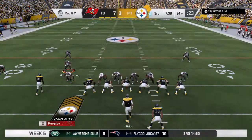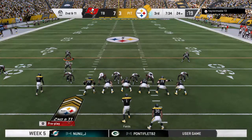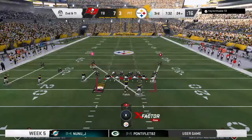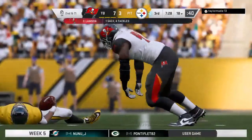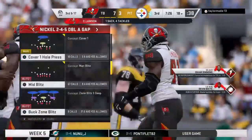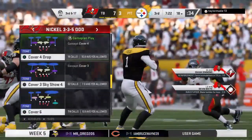Operating from the gun. Fields. Nowhere to escape, and he goes down. Carl Lawson with a little how do you do as he gets in there for the sack.